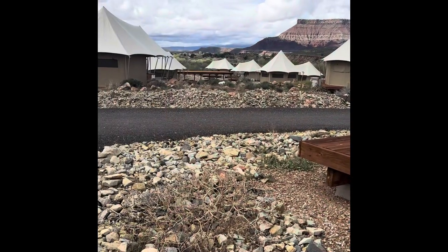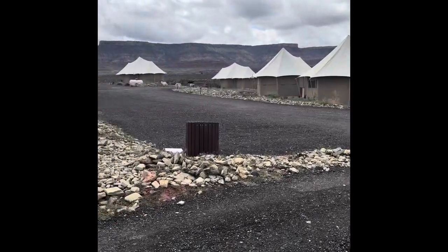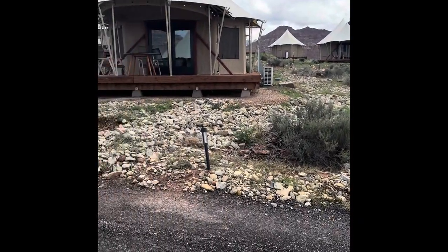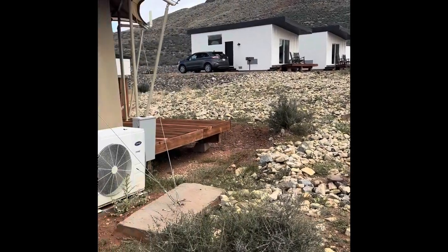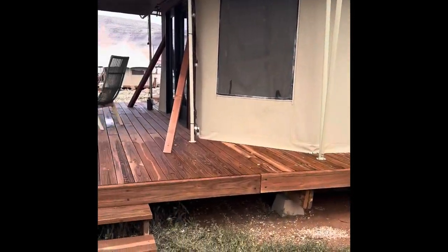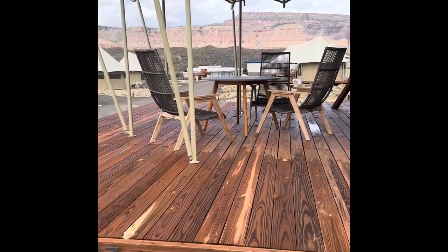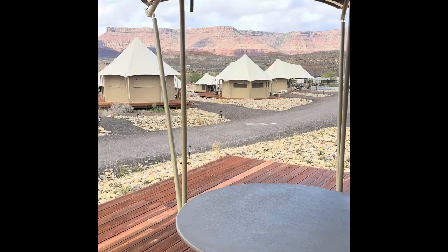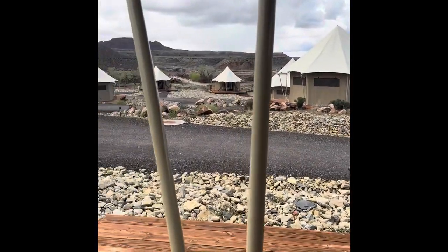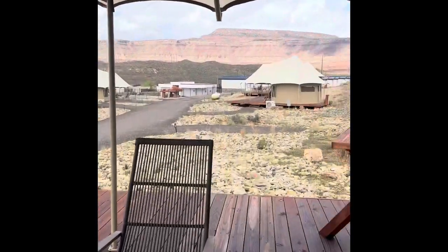Here we go. We are going to start out with these gorgeous views that are literally surrounding you with all of the different tent options. They do have Grand Mesa tents, they have little wagons, they have little townhouses that you can stay in. This is currently our resort. We are number 93. You start off and you come in and you've got this cute little table outside, which is going to give you these gorgeous views where you can enjoy your coffee, your breakfast, lunch, dinner, whatever you have.